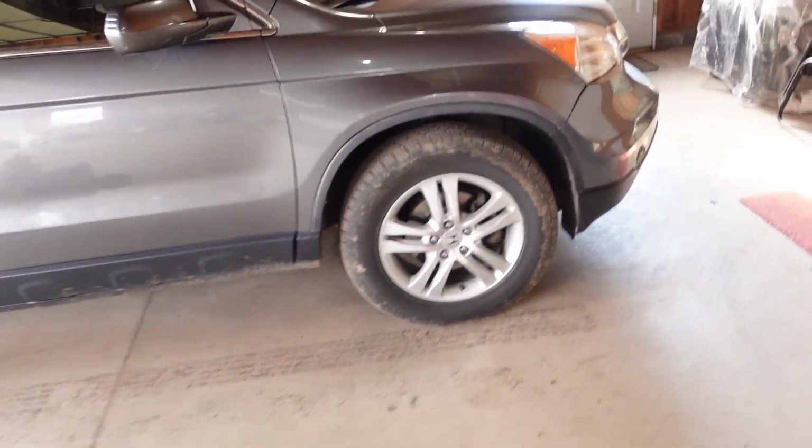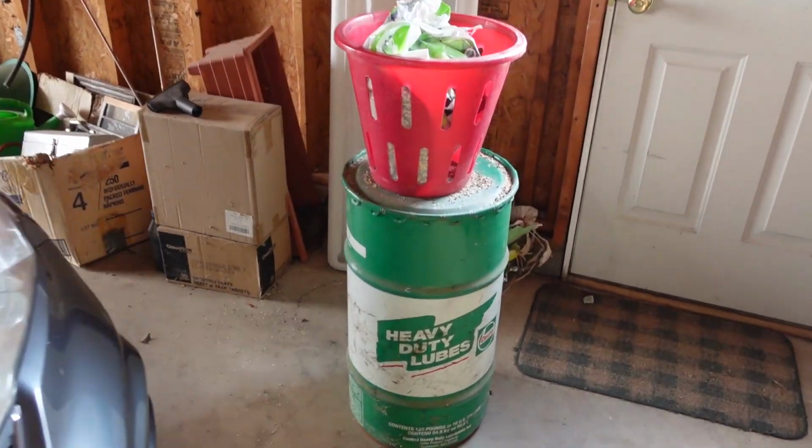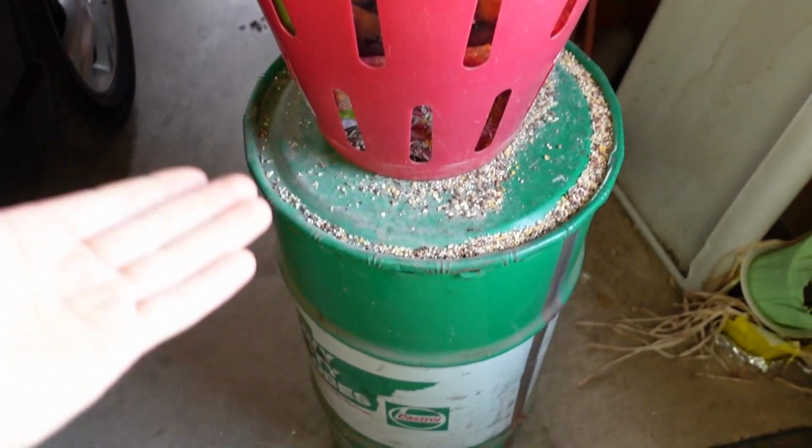So my pap got me 16 traps. I'm gonna go around the garage here and set a bunch. Probably I'll set 8 or even 10 in here, then I'm gonna set a couple in his basement. But as you can see, this is why they're in here. They're coming right up the side of this can, getting into the bird seed, and they just want a nice warm place to get out of for the winter.